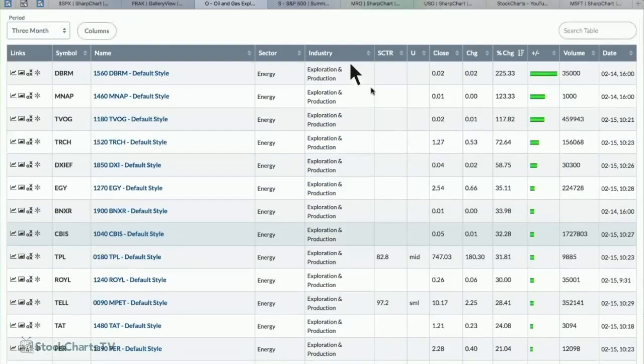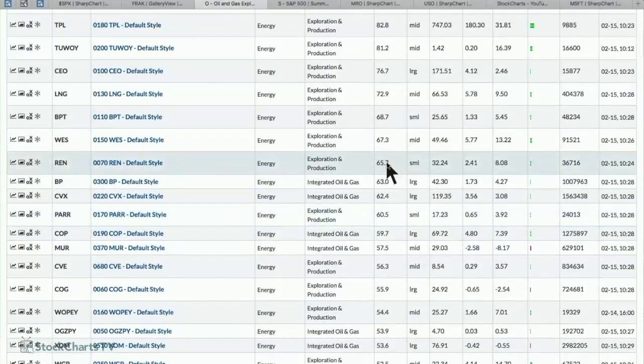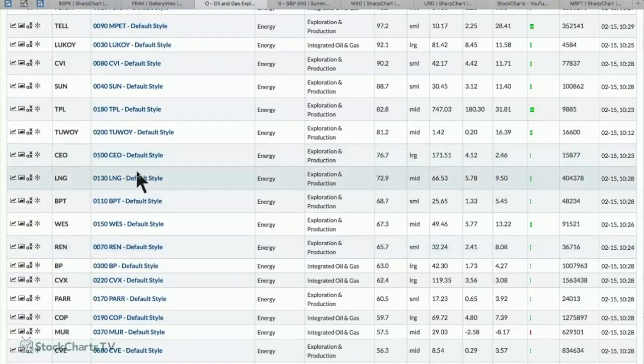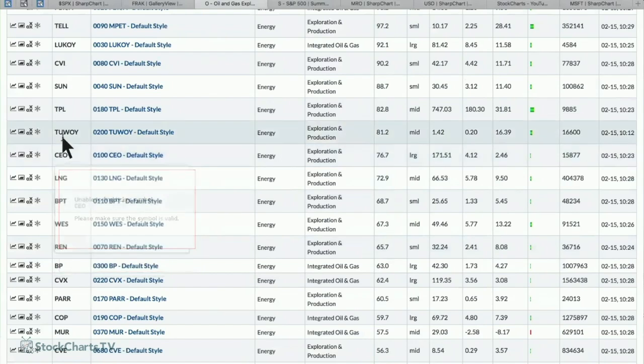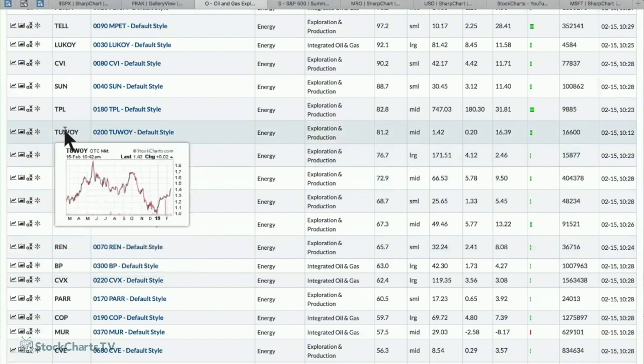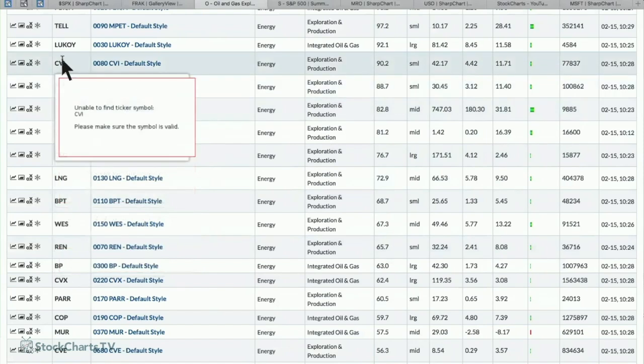Now we can do two things. We can sort on the scooter ranking. And of course, we've got some stocks that are up here above 75. And I think you're going to find, I don't know why that's doing that. Let's just see if we get a different one here. Why is that not showing up? Okay. So as we start, that's spotty at best.